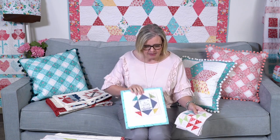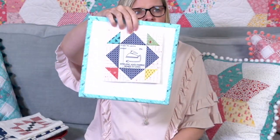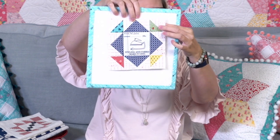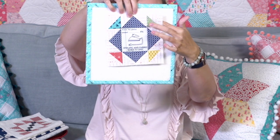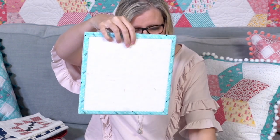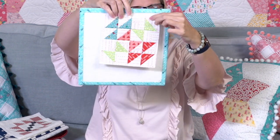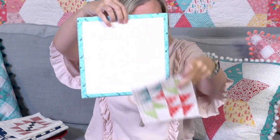And so she's doing a free block of the month. And so I'm going to show you the 4 blocks that I have done so far for this year. And I'm using Vintage Happy 2 Collection by Lori. And yes, I did fussy cut that iron. And it might have taken me a couple of times to get that right. I don't remember. So she does these at the very beginning of the month. So I've got January through April done.